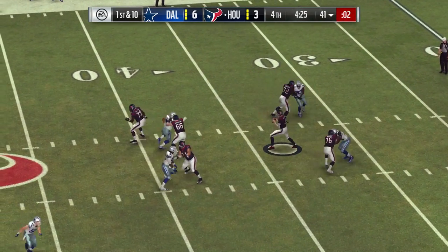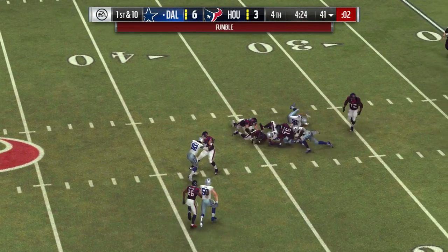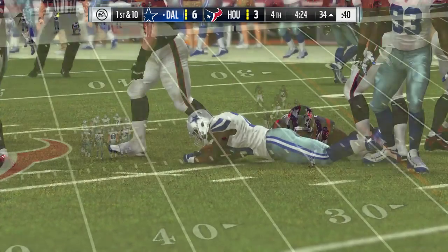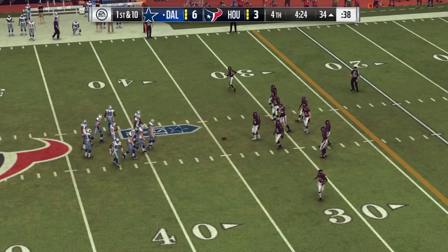To throw here on first down. Nowhere to go here. He lost the football. And his guys are going to take over at the 34-yard line. And now here come the Cowboys.